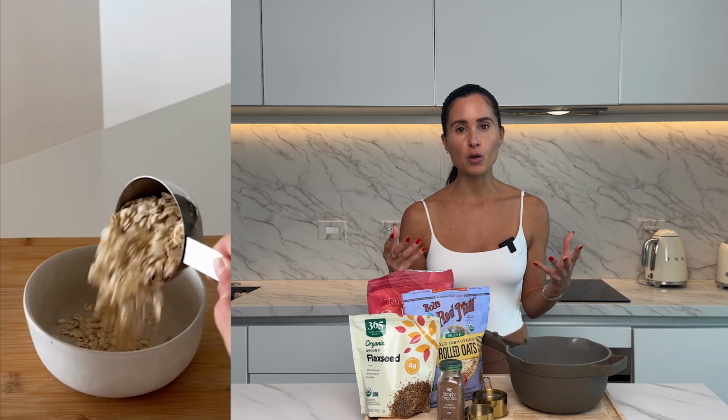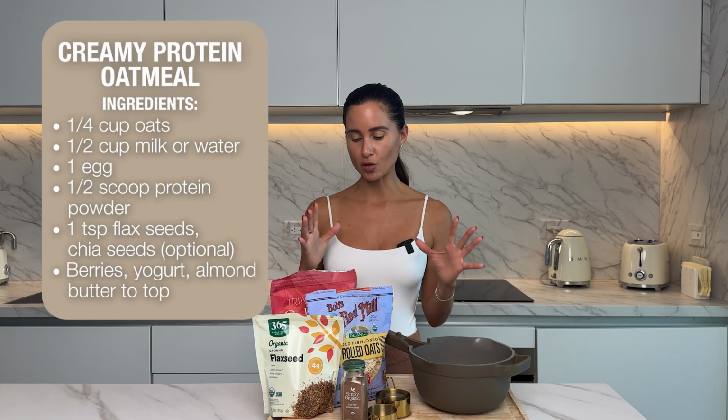But that kind of inspired me to create an oatmeal recipe that will keep me feeling full. I think the issue with oatmeal is that people will have it naked in the morning, just with oats and whatever base you're putting in, whether it's water or some type of milk, and not focusing on adding a protein, adding some fiber, adding different ingredients that make it more of a complete meal. But that's why I'm here, because I am going to share with you the secrets of my famous, I'm gonna call it famous, creamy protein oatmeal.